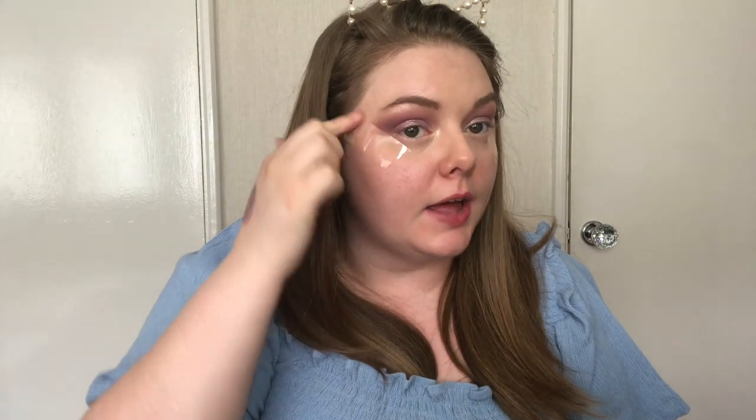Okay, so then we're going to apply some liner just while we've still got the tape on, just because it's a really good guide. And do you know, I would say if you're a beginner with liquid liner, I would absolutely recommend doing this with some tape, because it just really helps you to have that straight line and a guide of where the line should be. So I would definitely recommend this. So the liner I am going to be using today, I'm going to use the Eyeko liquid liner in black.